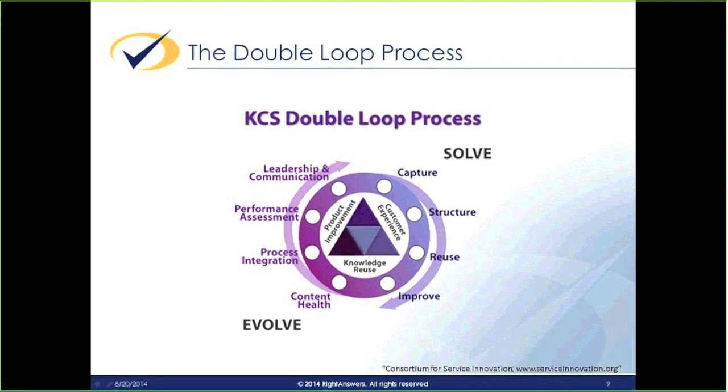Right? The double loop process is really the core of KCS. Well, actually, it's the knowledge article, right, is the heart of KCS. Right? They say content is king. But how you handle that content or how you create that knowledge is all governed by the double loop process. So you have two different sides to this, and in reality, actually, the solve loop sits inside of the evolve loop. And there's another graphic that's not quite as pretty that shows this.